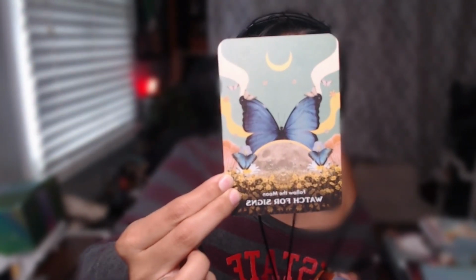Also, look at the art on some of these cards. They are just beautiful. I can't say enough about this deck, how much I love it. Immediately, when I picked up this deck, I just felt a connection. I was talking to my friend about it, and every card I picked, it just knew the message. Embrace the uncertainty, right? Release your blocks, right? And watch for the signs. Look at that beauty right there. Oh, it's just so perfect. I love this so much. You just want to snuggle it and love it.